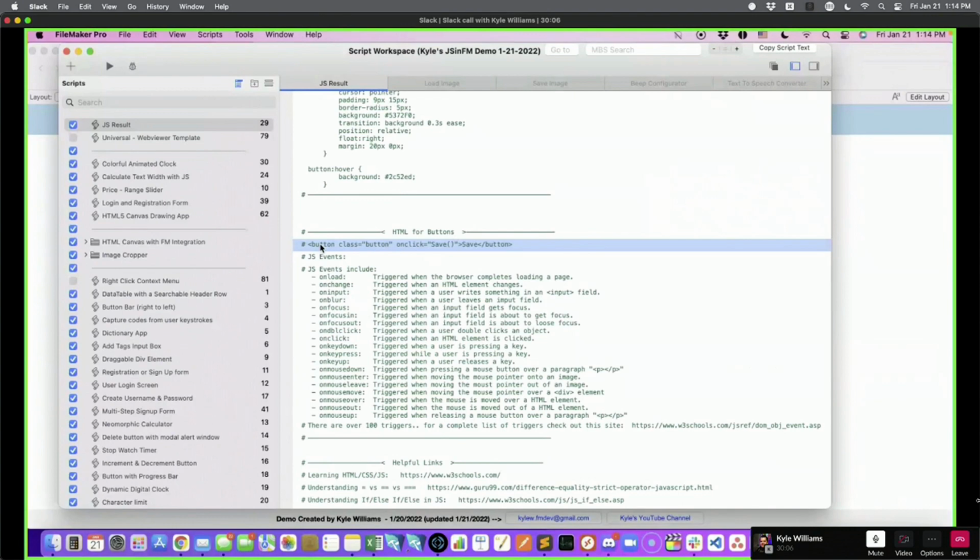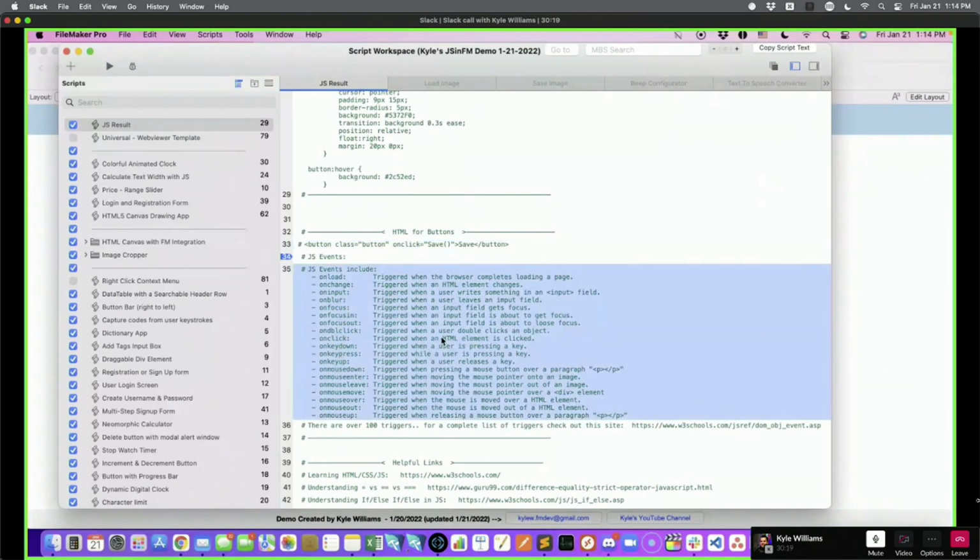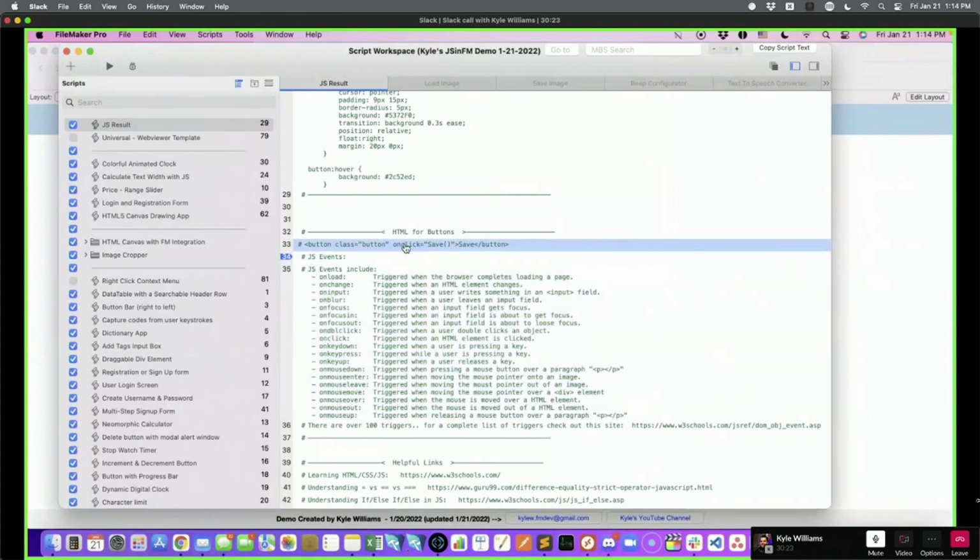In JavaScript, we have buttons. We can declare a button. A button can have a class, and in here we can have an OnClick. What that means is when an HTML element is clicked, it'll perform a script. So OnClick is our trigger, and these are our event triggers. There's over 100 of them, so I didn't put them all here. But here, when somebody clicks on a button, it performs a script.